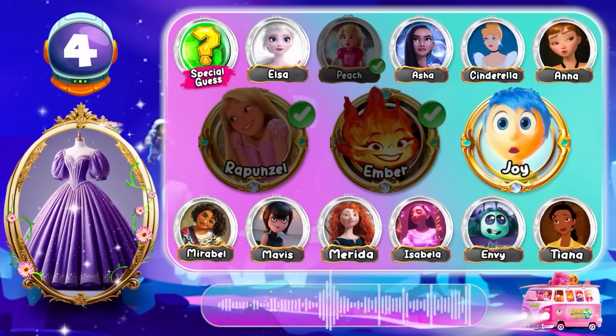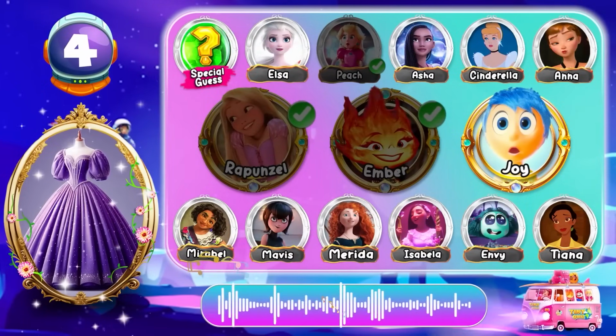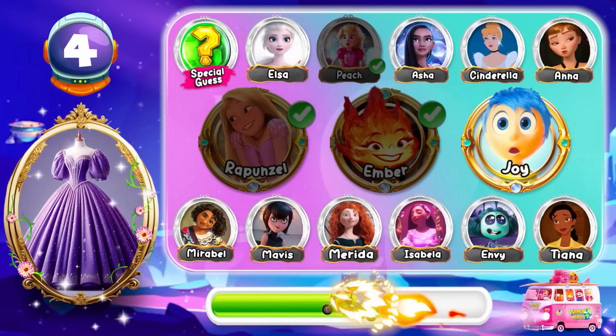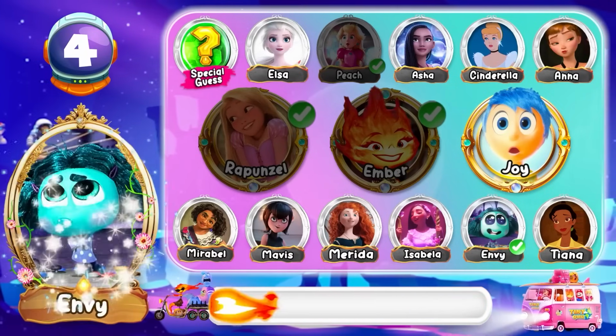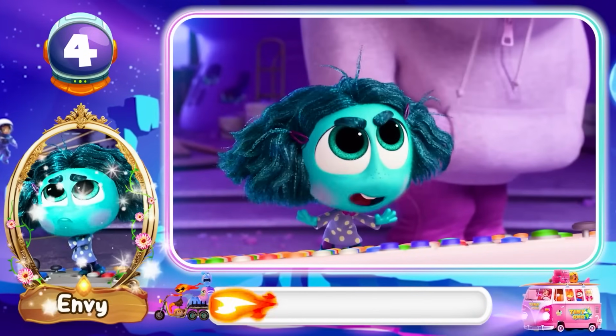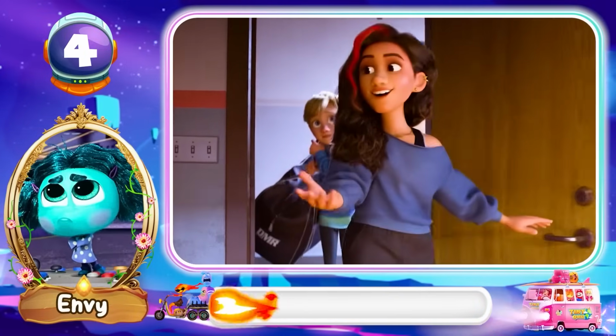Round four. Can you guess this character? Focus. Val's leading us into their holy inner sanctum. Here we are. Envy is the correct answer. Hey, everybody focus. Val's leading us into their holy inner sanctum. Here we are.